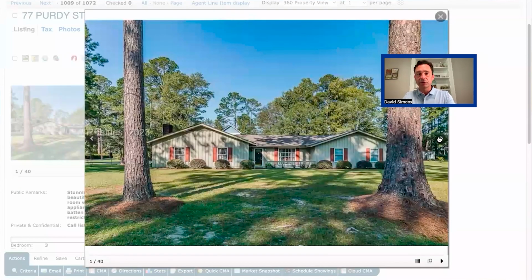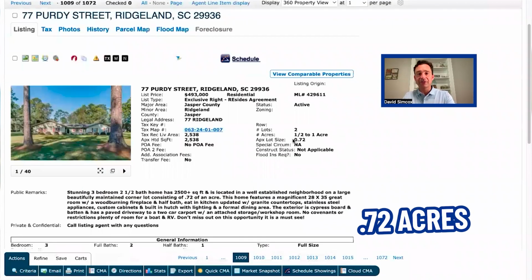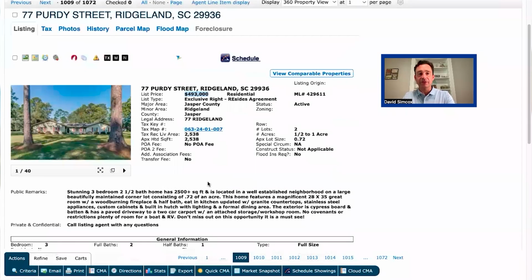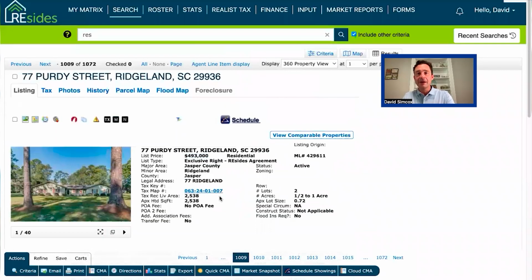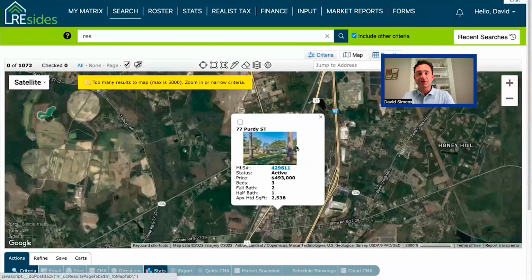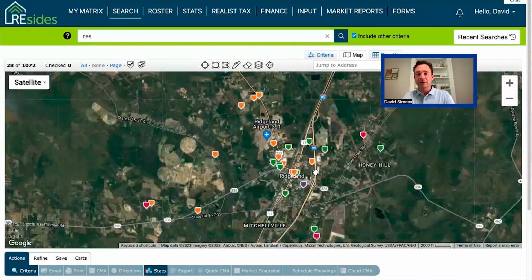Really, really cute house here. And this one is on 0.72 acres, and it's listed at $493,000. So this one was built back in the 70s, 1975. But it just kind of gives you an idea for here in Old Town Ridgeland, what you can get for the money.